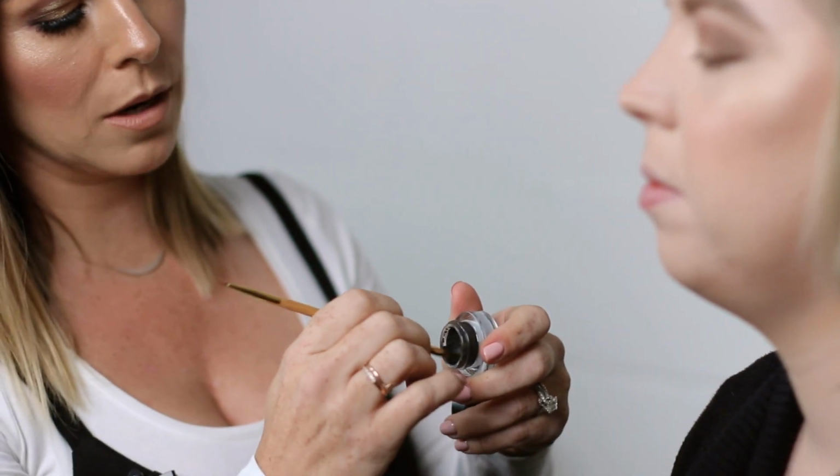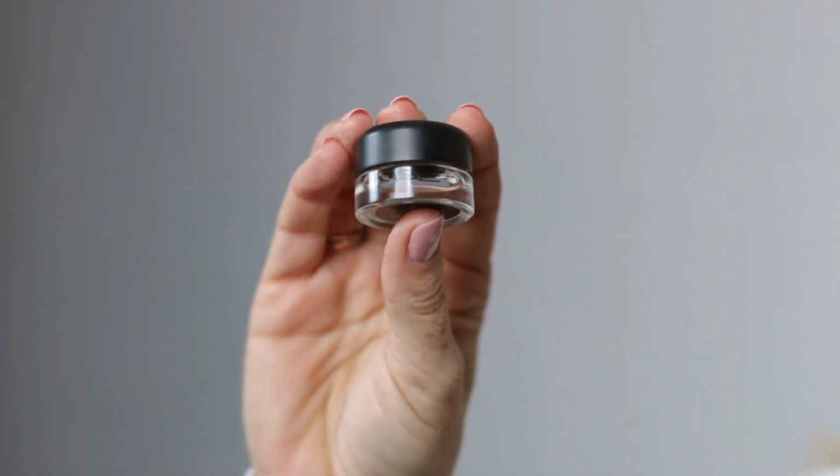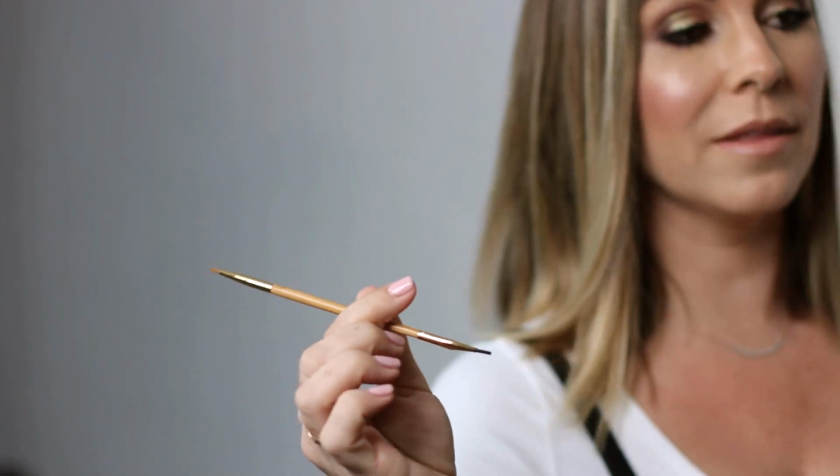Okay, so I'm gonna use a small brush. This one's from Tarte. I think I actually got it in the kit with the gel liner. So I'm using a MAC gel liner and a Tarte brush. I like the bent one, like it's a little bent angle. So there's like a bent side and a flat side, which is another reason why I love this brush, because sometimes one is better than the other.